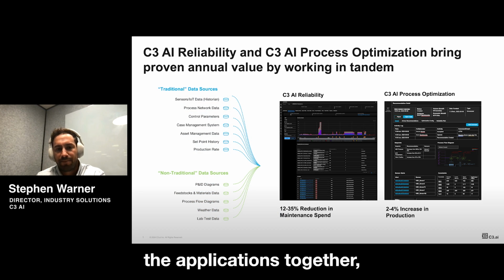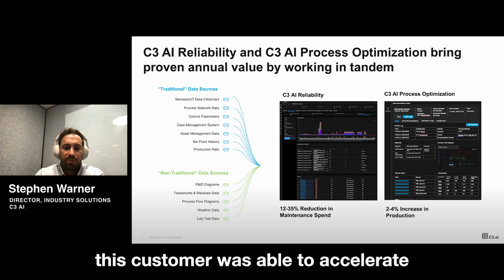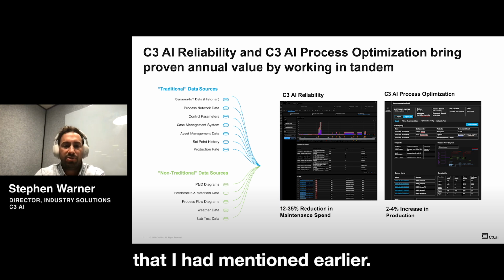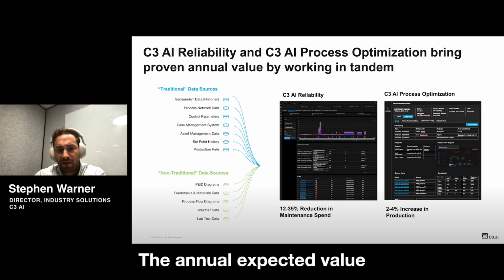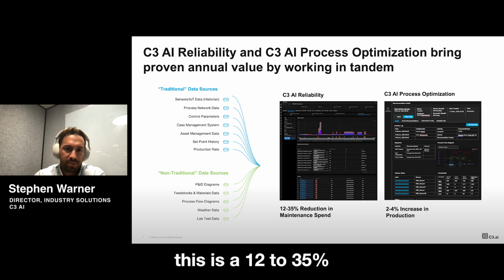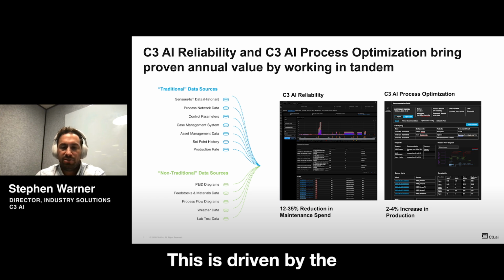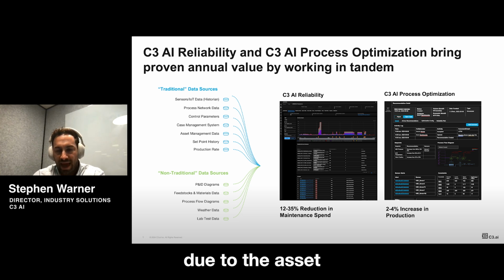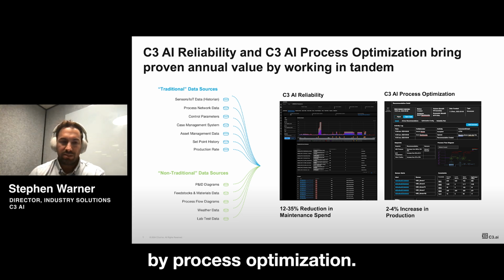And so by deploying the applications together, this customer was able to accelerate time to value by leveraging those similar data sources that I had mentioned earlier. And the annual expected value based on the results that were proven in this is a 12 to 35% reduction in maintenance spend. This is driven by the reliability application, and then a 2 to 4% increase in production due to the asset optimization provided by process optimization.